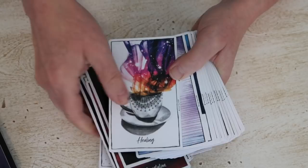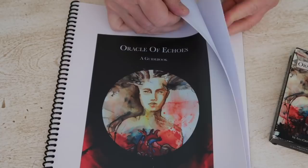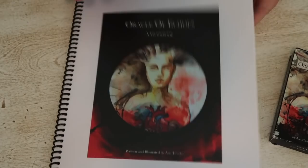This is the Oracle of Echoes by Anna Turian. I did have the PDF guidebook printed, but I'm not very happy with the way it turned out. I would love one day if Anna would have this printed. I would definitely buy it. It is a deck that I read intuitively, but once in a while I do refer to the guidebook. So it's a really nice resource to have.